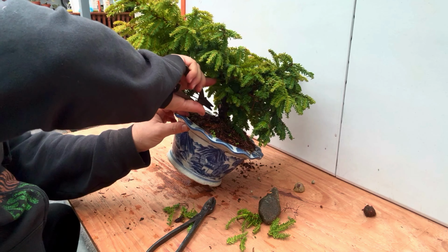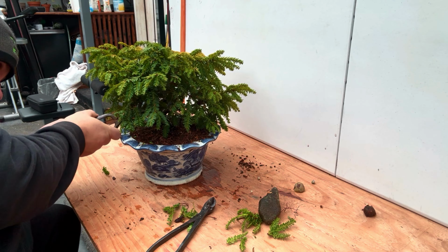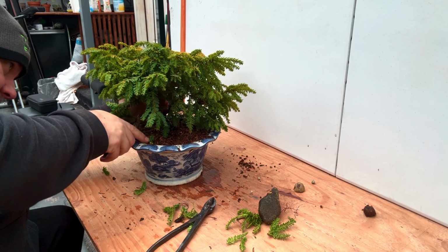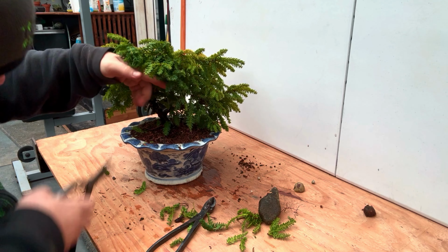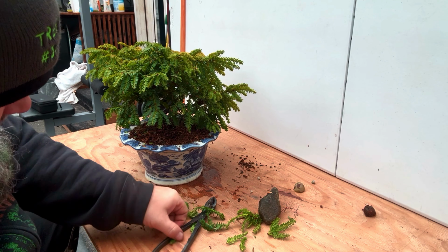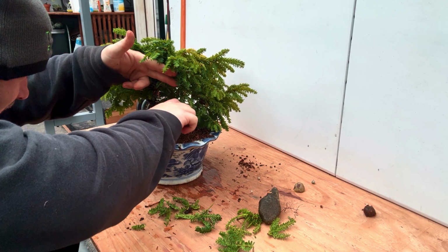This goes to show the vitality of some of these trees. We keep trimming them, and they seem to love it so much that they grow twice as big, twice as fast. Probably should have kept that as a sacrificial, but sometimes I don't think about that too quick. Hindsight is 20/20.